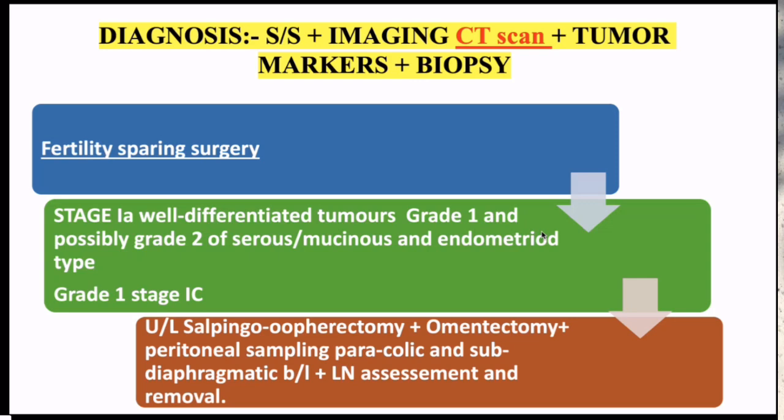And in what all cases can you do fertility sparing surgery? If it is stage 1A differentiated, that is grade 1 and grade 2. And stage 1C grade 1 also you can think of doing.